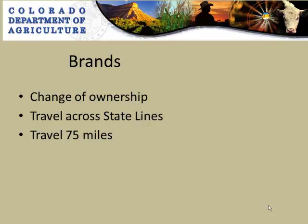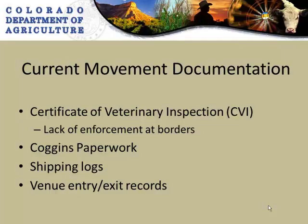Brands in Colorado, we require brand inspection at the change of ownership, when you go across state lines, and when you go 75 miles within the state. Now, all that's well and good. I shouldn't tell you this, but I can't tell you how many times I've gone more than 75 miles without getting a brand inspection. Well, my wife has got a permanent brand card on her horse, but I don't on mine. So my point is enforcement is an issue. Some states do a lot better than others. Wyoming does a great job of brand enforcement, and Montana does a good job of brand enforcement. But a lot of the other states, not so much. So that's an issue that we have.